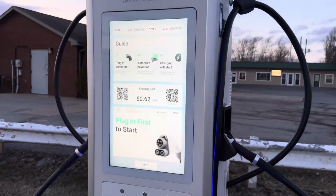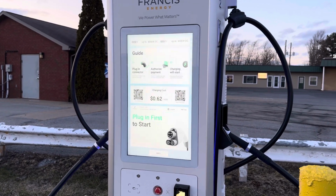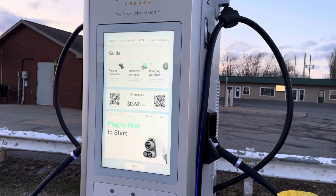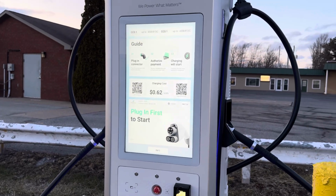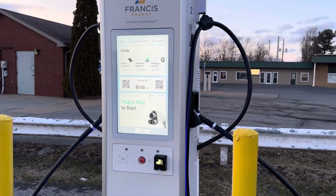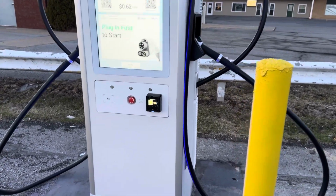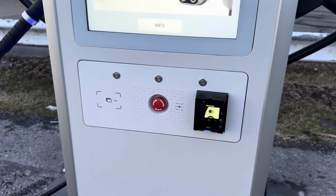And as you can see, it has some pretty clear instructions on the display with some QR codes that correspond to the connectors. There's also the cost at 62 cents a kilowatt hour, which is actually really high. I'm very surprised by that. But there is an emergency shutoff, which is always good to see, especially right out in the open.